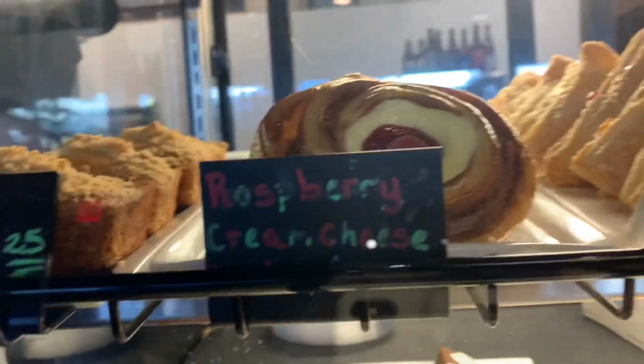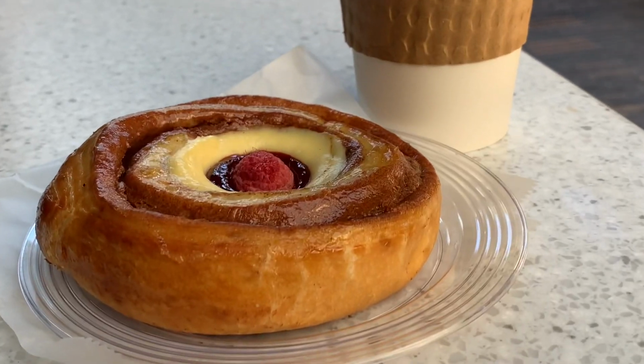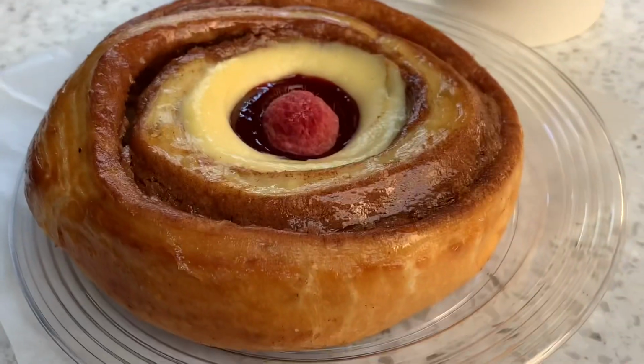I have to try out this raspberry cream Danish for myself, so let's give it a try. Pretty amazing. Can't wait to try it. That's really good. So the outside tastes like a cinnamon roll, and then a delicious cream cheese filling with raspberry.